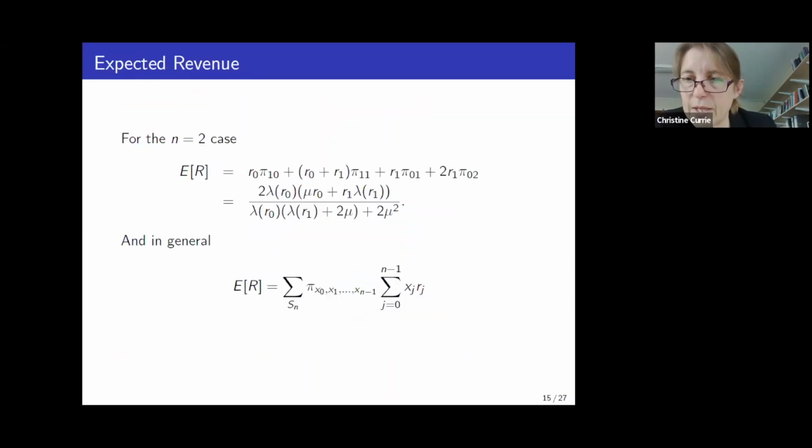I've included the expected revenue equation in full for this example where N equals 2, just so you can see what's going on. So you can see here we're paying R0. In this case, we've got the state 1, 0, which means 1 person is paying the low price, 0 are paying the high price. This is our probability of being in this state, this pi 1, 0.